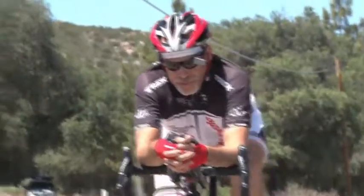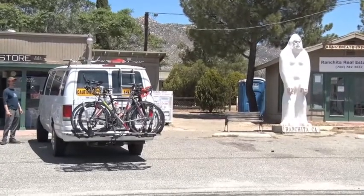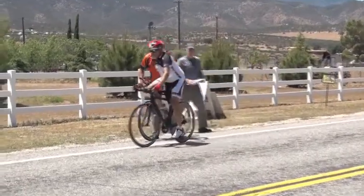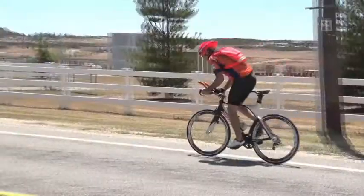The 400-mile route follows much of the RAAM course. We caught up with Team Cyclenauts in the town of Ranchita, who were doing a changeover. Many teams use this race as an opportunity to work out the kinks before RAAM.